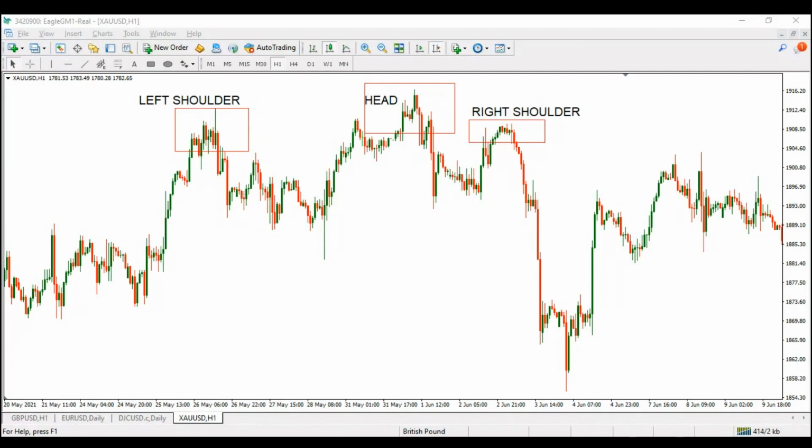If you understand, please let me know. From just the head and shoulder pattern for now, from the explanation I just gave, you understand what a head and shoulder pattern is and looks like. Exactly. They are all three parts of the pattern.